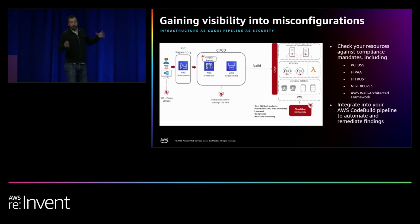And importantly, it adds structure around how code gets deployed into the cloud. So you can set up controls that code must be reviewed before it can get deployed. It introduces those opportunities for compliance. You can see a few standards on the side there.